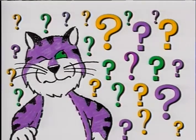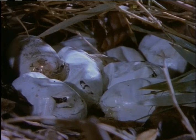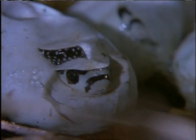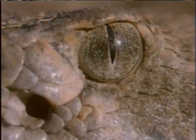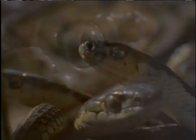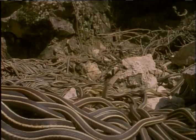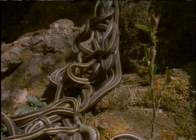Why don't snakes close their eyes when they sleep? Snakes are born with their eyes wide open, and they stay that way. You see, they don't have eyelids, so they always sleep with the lights on. Up and at 'em, folks! When winter's over, it's a garter snake grab for the top of the hibernation heap.